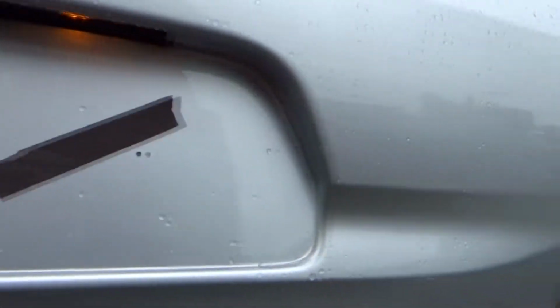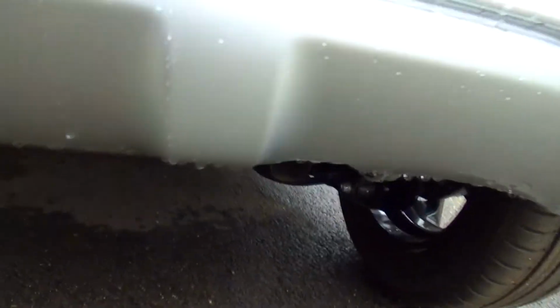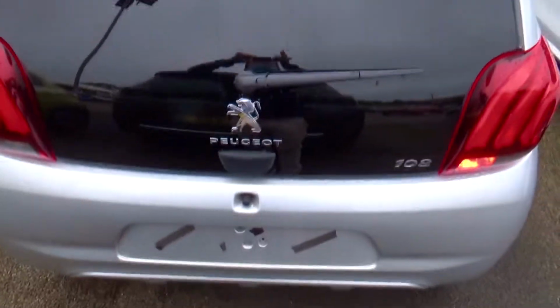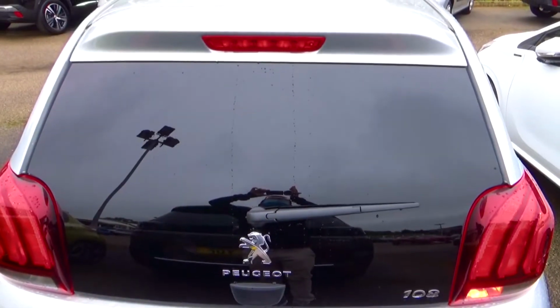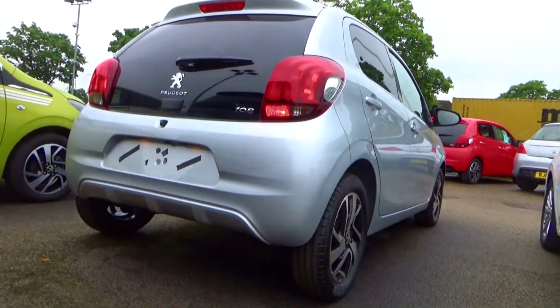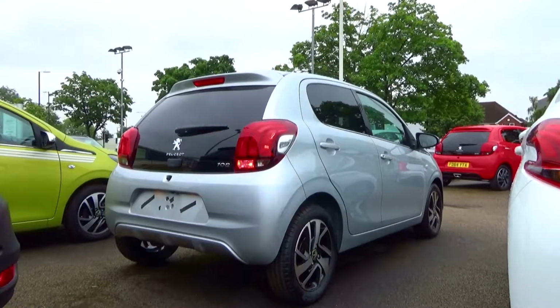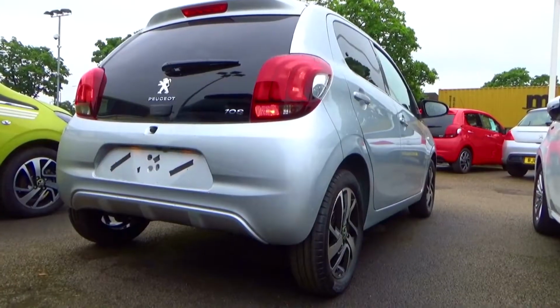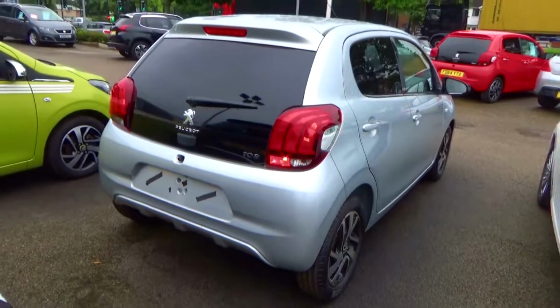The Peugeot 108 went on sale in the UK in July 2014. The current trim levels are Active, Allure and Collection, with pricing starting at £13,000. The past trim levels offered were the range-topping Feline, the sporty GT Line, and the special edition Roland Garros. As of now, the 108 is only available in 5-door form. For the design, I think the 108 looks cute and fierce at the same time.